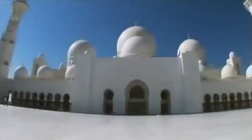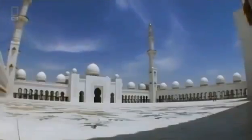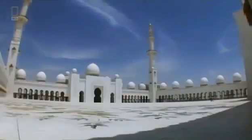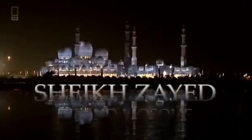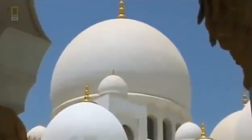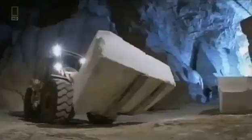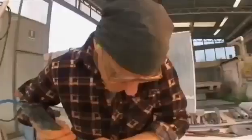This will be one of the largest projects of its kind anywhere in the world, covered from end to end in the purest white marble. The biggest mosque dome in the world is the project's centerpiece. A global quest to find the purest white marble and the very best marble craftsmen in the world extends to Italy, Macedonia, and even China.